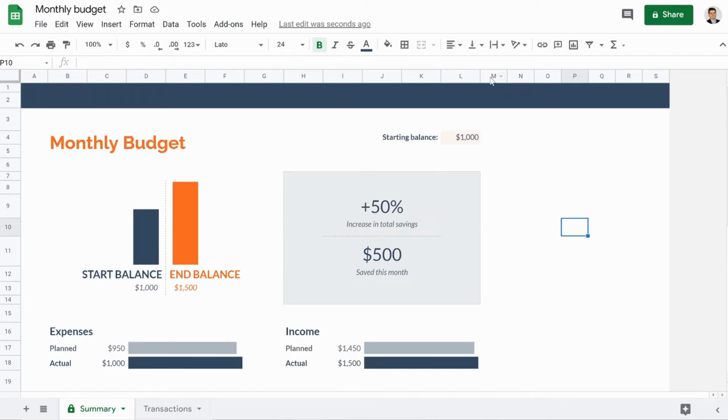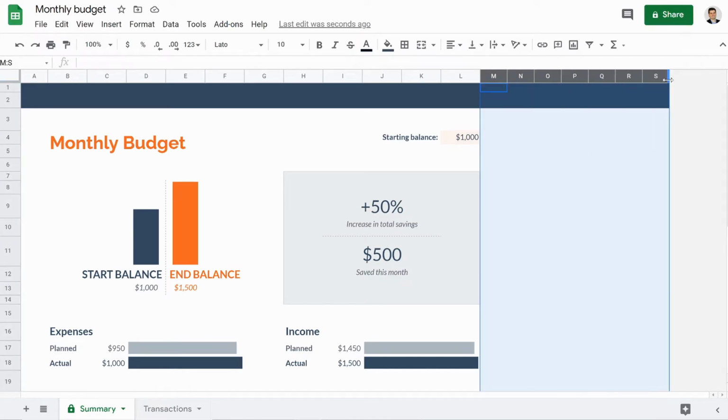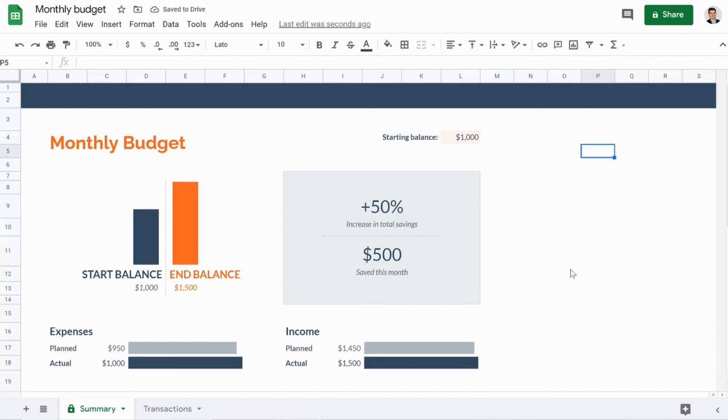So what we could do is highlight all of these again and go at the very end of S and just bring it out a little bit, maybe around there. That just kind of brings all of them out a little. So again, we have more room to work with here.